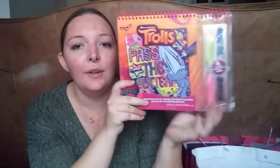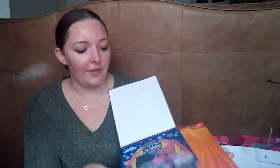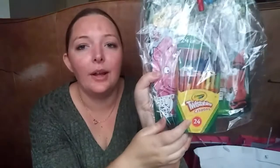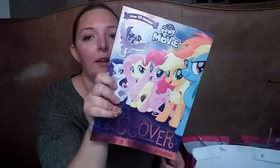They're just everywhere. My daughters also really like Trolls, so she got this little art kit, which is nice. It has markers right here, and then inside are all these things for them to color on. So that was really cool. She got some new coloring books. She's very into coloring and staying inside the lines and doing activities like that. So of course she got My Little Pony coloring books and some more crayons. Art supplies are really a good gift because kids this age are really creative. She got another My Little Pony coloring book.